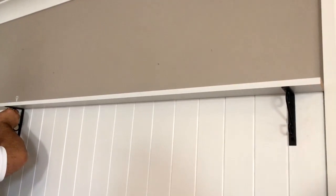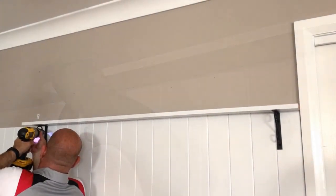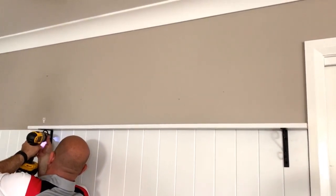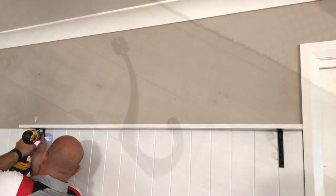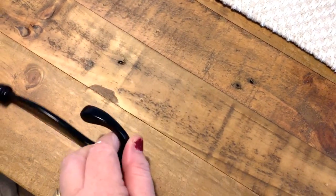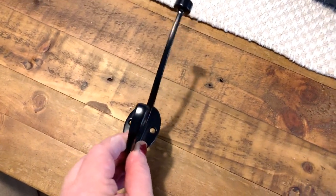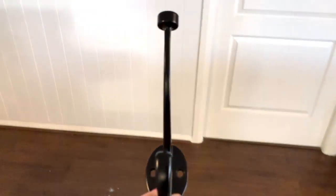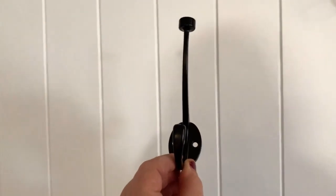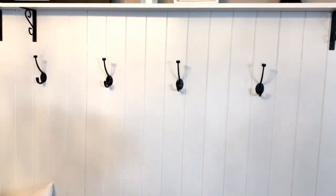After painting the timber off camera, he then started to create the shelves and added the black brackets. Now we had a total of 8 black coat hooks, and hubby went in and put them underneath the shelf. All on, it was now time to decorate.